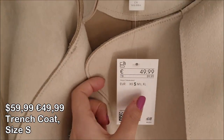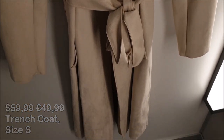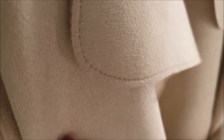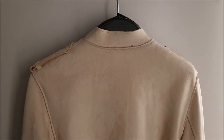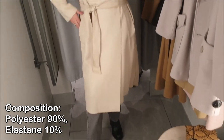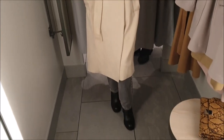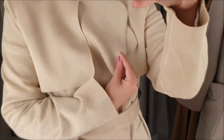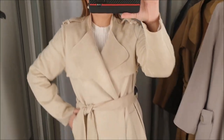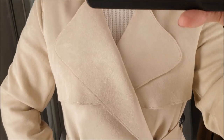The trench coat number 4 is this light beige long trench coat. This is the same trench coat as the second one that I tried, but in a different color. I like so much the color and the cut of this coat, but I think I prefer a waist belt with a buckle instead of a simple waist belt. The coat is perfect for a spring outfit and goes well with everything, so I like it so much.